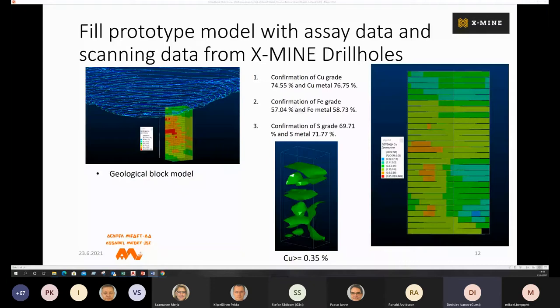The conformation of copper grade is about 75%, iron grade is about 57%, and sulfur grade is about 72%. This is a great start to alternative methods for studying the elemental grade in the core. Currently, conformation does not allow estimation of reserves and resources, but it certainly gives a magnificent assessment of the existence and distribution of the most important minerals, respectively elements, in the world.